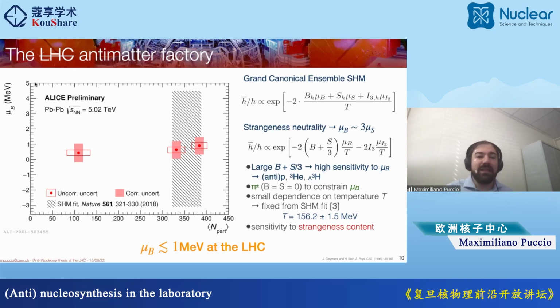So in this slide, I show you the baryochemical potential as a function of the number of participants in the collision, which is a proxy for the centrality of the collision. You see here the dashed line is what the latest statistical hadronization model fit from a Nature paper got for the mu-B at the LHC. So you see this huge band that essentially dominates the scale of the plot. And you see that the measurement from ALICE now really nailed down the baryochemical potential at a level that is less than 1 MeV at the LHC. So essentially, we really are in the regime where we get very, very close to what we expect to be the start of the universe.